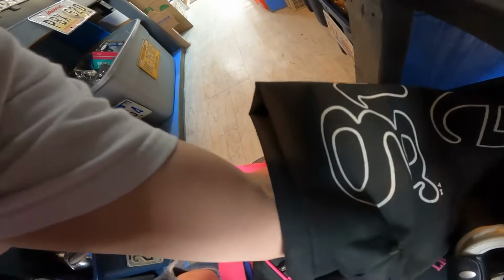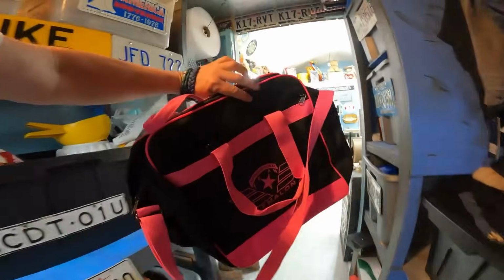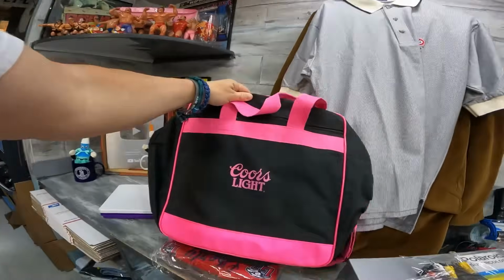Stuck on something down here. There we go. Little Coors Light bag. That one sold, International Athlon, Team Athlon. It's over $19 plus shipping.